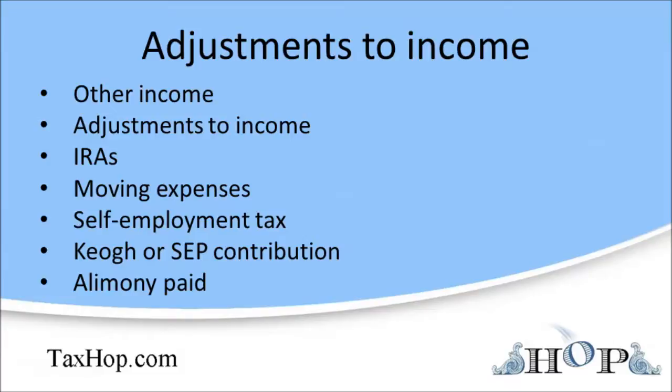After listing all your sources of income, you get to make adjustments to your income. These items reduce your taxable income, but they aren't exemptions or itemized deductions. One of the more popular adjustments is your individual retirement account deduction. Note that your IRA deduction may be limited. Everyone can contribute up to $2,000 or their earned income to an IRA, but not everyone can deduct it from their taxes. Here's an example.